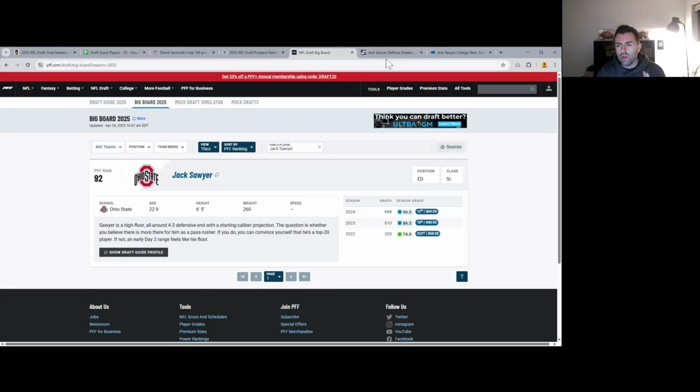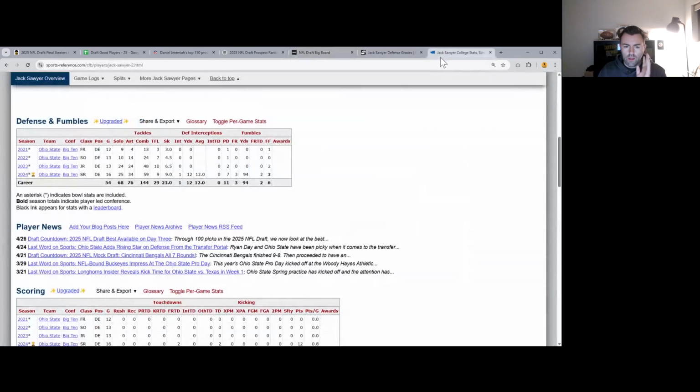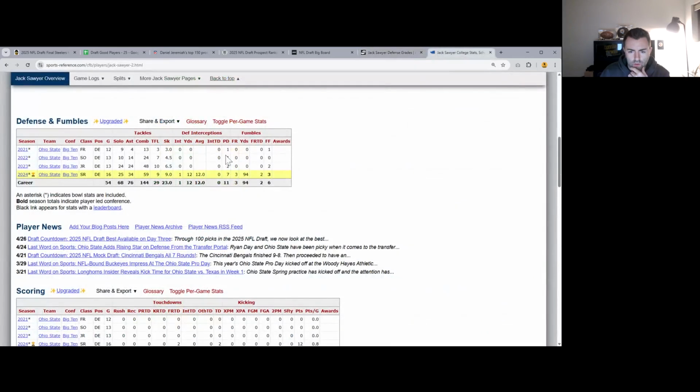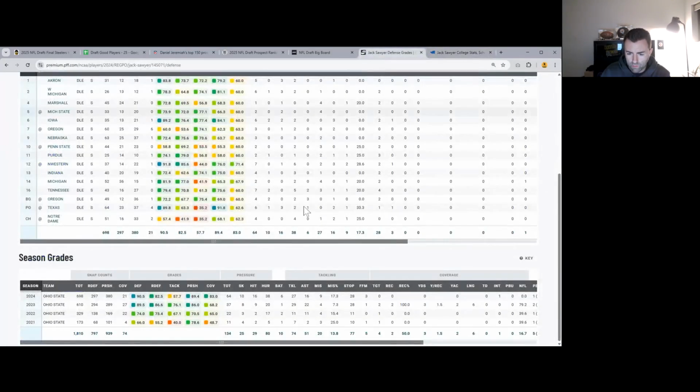What else does he bring to the mix? Well, he has 29 tackles for a loss, 9 of them coming last year as well. He had 1 interception. According to PFF, they don't have the interception, but they have him at 10 batted balls. And on pass defense, there are 11 on Pro Football Reference, 7 of them last year, according to Sports Reference. When you look at the batted balls, 6 of them came last year on PFF. So he's still getting some batted balls, and that's really good at the edge rusher position.